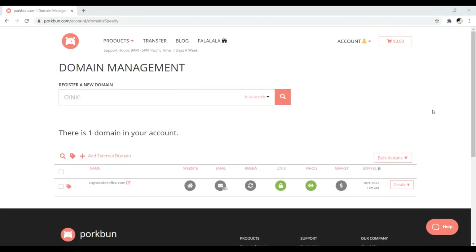Okay, so once you go through the process of creating an account and registering a domain name, this is what you're going to be looking at every time you log into your Porkbun account. It's just going to have a nice domain name management system. I really like it. It's very clean and simple and easy to navigate. We can add a website, add an email, renew, lock our domain name, or unlock if we want to move it to a different domain name registrar. WHOIS protection. We can add our domain name to the market if we want to sell it.